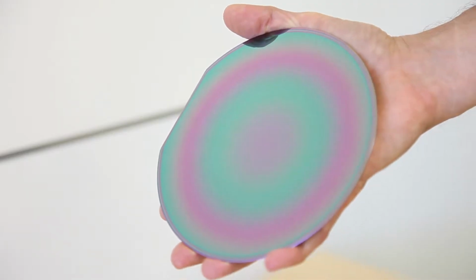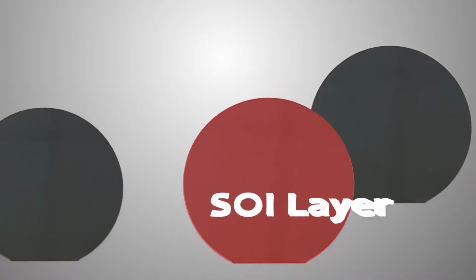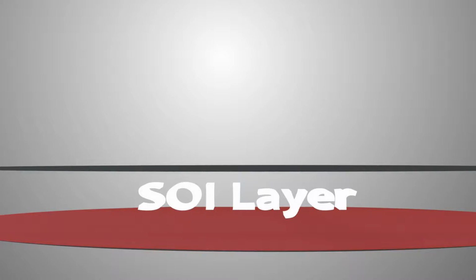But not all wafers are the same inside. Borrowing a trick from the semiconductor industry, some special wafers called SOI, or silicon on insulator wafers, have a thin layer of silicon dioxide buried inside. This buried layer has a special purpose, which we will show you later.